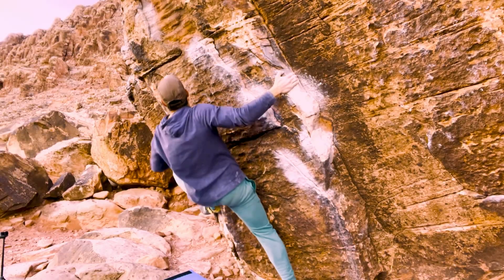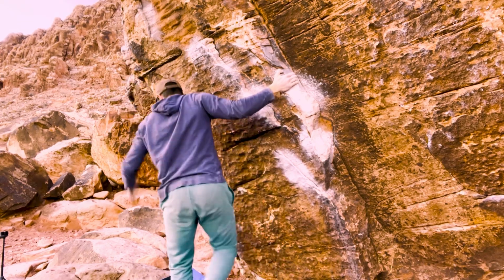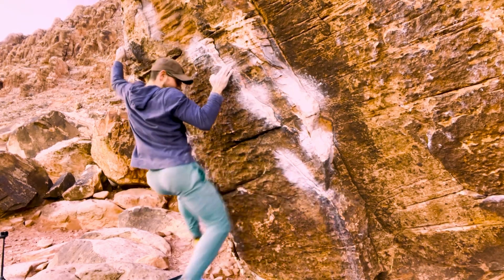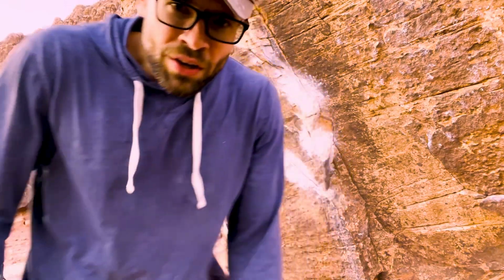I've since been told by some locals that jonesing is somewhat of a benchmark in the area. In other words, if you can climb jonesing, you can climb V4 at KRAFT. I kind of feel like it's deserving of V4 plus. This thing's hard, man. Plus for sure.